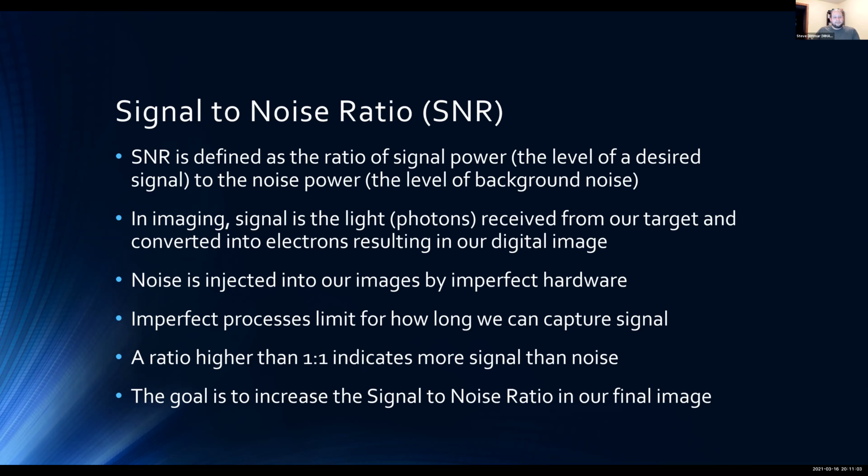In a perfect world, the sensor wouldn't get warmer as you do a longer exposure, so it wouldn't be seeing infrared energy coming off of those chips. You wouldn't have a warm amp spraying light onto the sensor and giving you amp glow, stuff like that. So the goal is always to increase the signal to noise ratio in the final image.